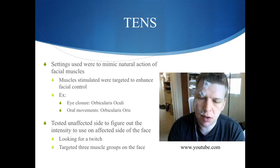So as I said before, TENS is transcutaneous electrical nerve stimulator, also known as E-stim. Some of the contraindications for patients who could not use TENS or be included in this study is anyone who is pregnant, or anyone who has a pacemaker, or anyone who has sensing impairment over the electrode pad placement area, because they would actually be unable to feel the stim itself being applied to them.